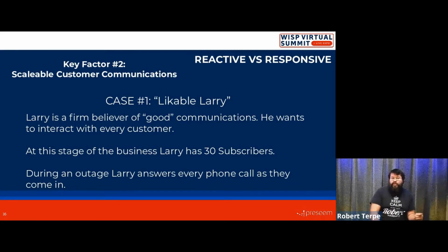Now, if we take that and say 1 minute per call to inform the customer on the phone what's going on, well, that's 30 minutes that has passed where we're not working the problem. It could be a simple fix that could have been resolved in moments. But now we're dealing with customers directly, trying to explain a situation that they don't even comprehend.